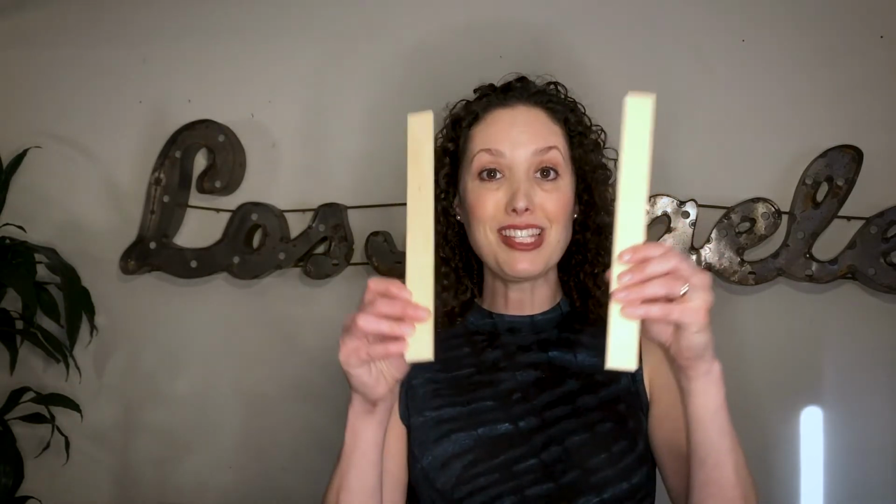Another great activity is using Learning Without Tears wood pieces. There's a really fun song called Tap, Tap, Tap. And with tap, tap, tap, the child can tap the wood pieces. I want you to observe which hand is doing the tapping. Most likely, that's going to be the child's dominant hand.